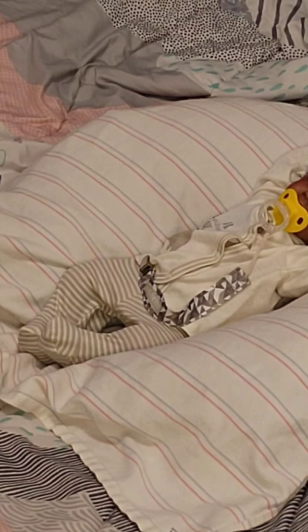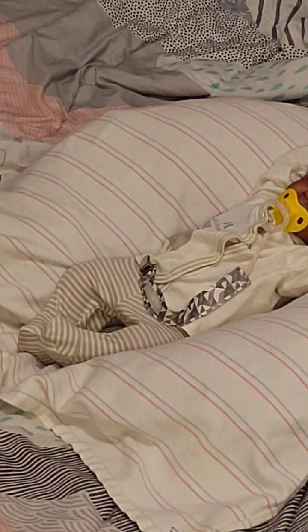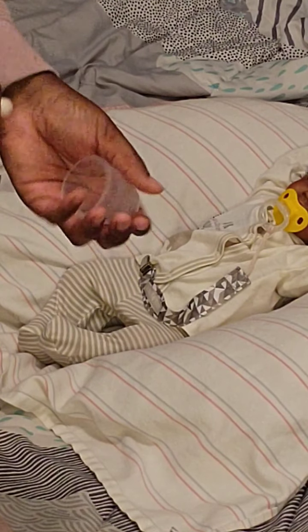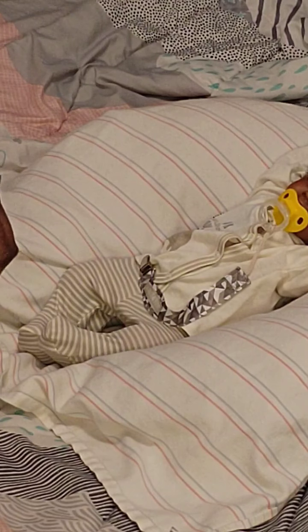It might be a little bit hot, too, for his little sleep hat right now. So I'm going to put it on right now. Let me check. He's a little bit cranky today. Not as bad as Brielle, but Brielle, she's spoiled. Alright, it should be good.